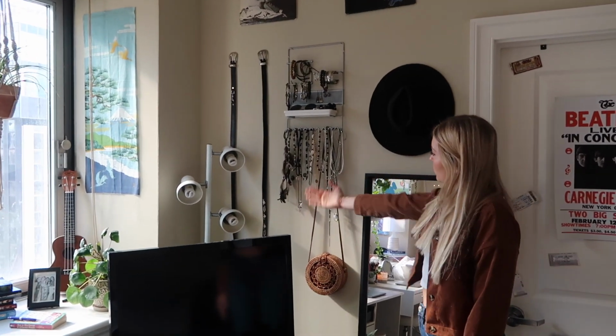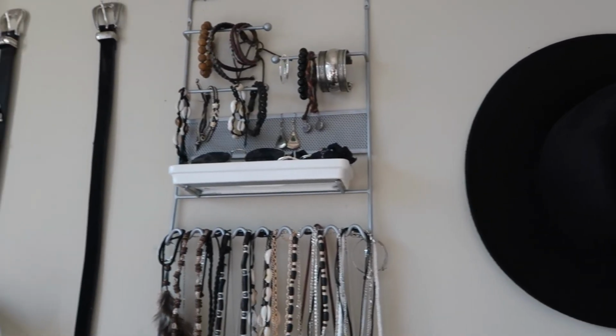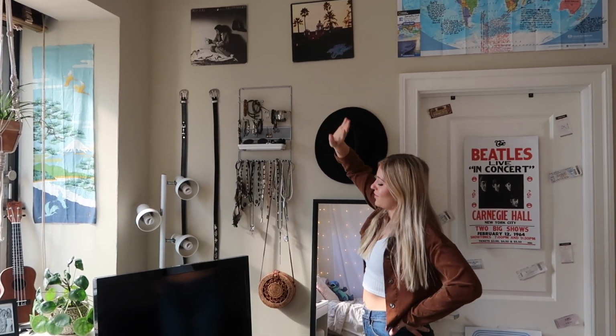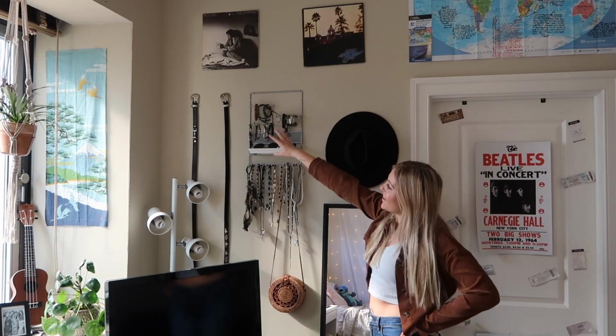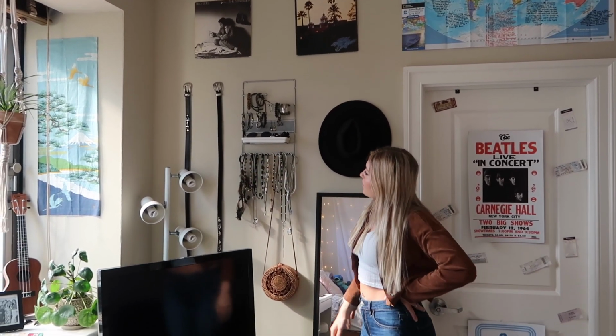Most of my jewelry I've gotten traveling. Billy Joel, because I love Billy Joel. It's one of my favorite albums ever. And I also hung up my belts just with tacks because I like how it looks.